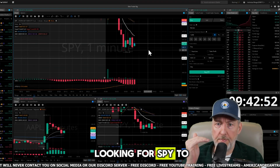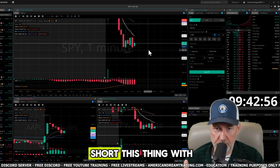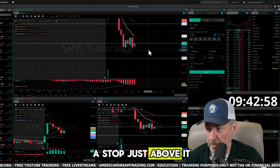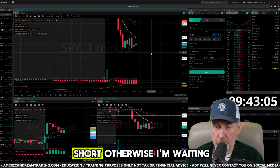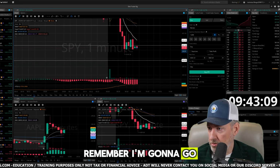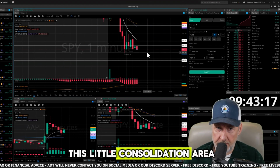I'm looking for SPY to pop back up again, touch the 9. I'll grab some more short this thing with a stop just above it. That's my next trade setup. If this breaks below 601, I'll go short. Otherwise, I'm waiting. Remember, I'm going to go small here again. Small position size. It's in this little consolidation area.